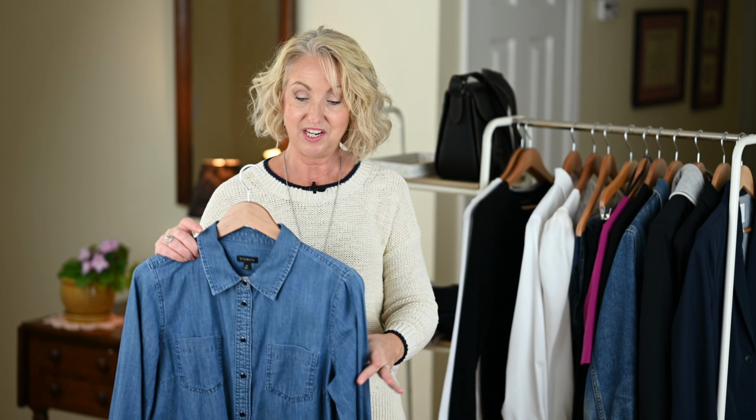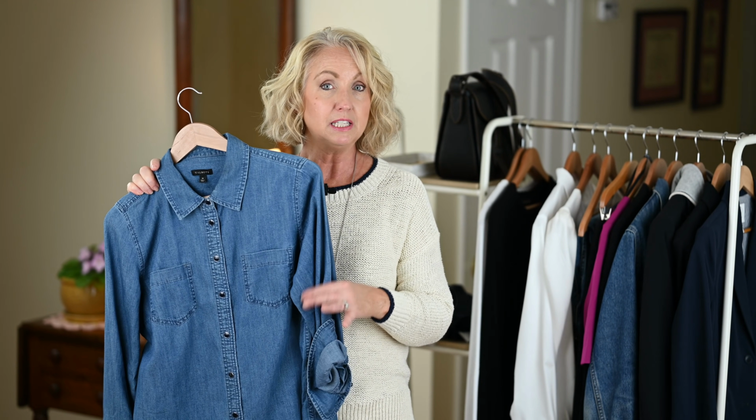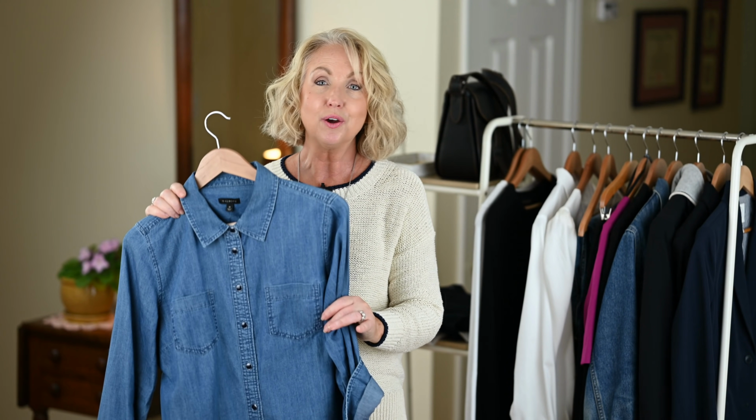Another top that I think most of us need in our wardrobe at this time of year is a good chambray top. This one happens to be from Talbots. It's from a couple of seasons ago, but I know they have one this year, and I'll link to it below. A chambray top is something you can do so many things with during the fall and during the winter and the spring. So I think it's so versatile.